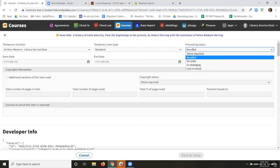We have a processing status field, which is specific. It's the course reserve processing status field. This is also maintained in the settings so that the staff can know if something's recalled. They can run reports on recalled items and see what's going on.